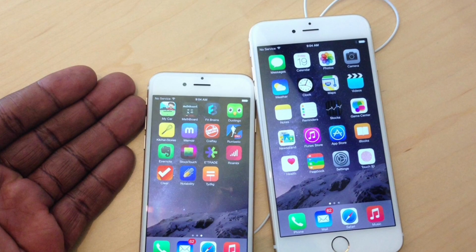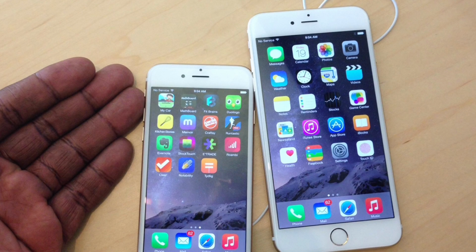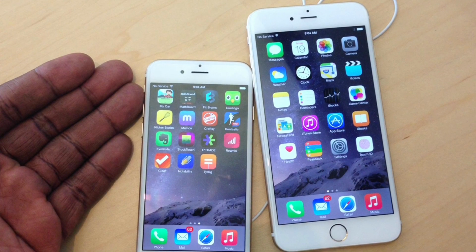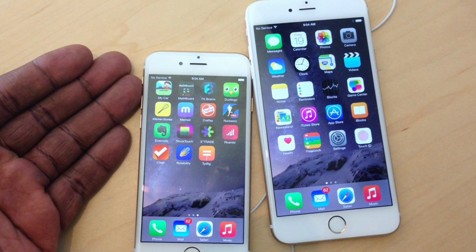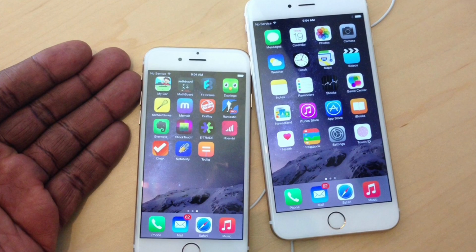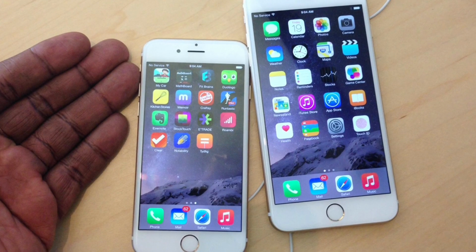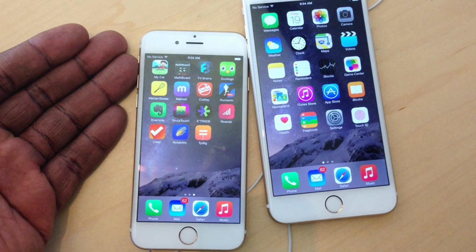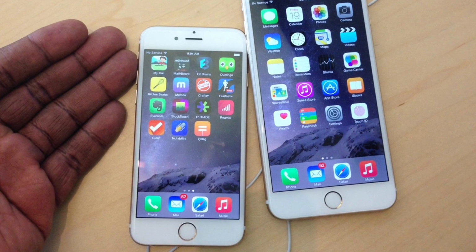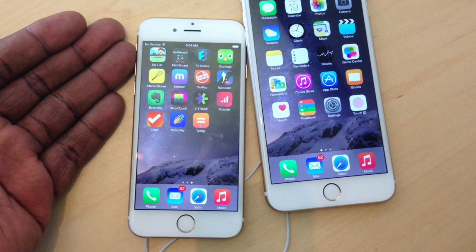A question some of you may be asking yourselves, if you haven't already ordered your iPhone and you're not sure whether or not to get the 4.7 or the 5.5, is which one do you think is right for you? I am a tall person. I have massive hands. The 5.5 fits in my hand as if I was holding a Galaxy Note or one of those Galaxy Megas or LG Flex. It's a big phone, and it's far more phone than most people are going to need.